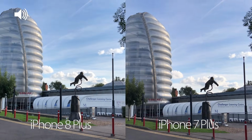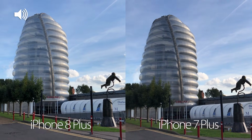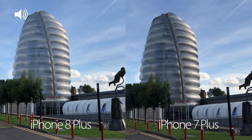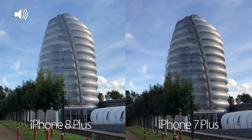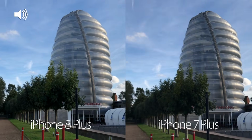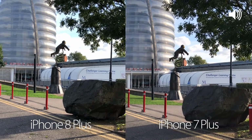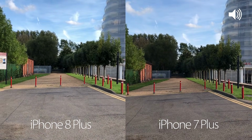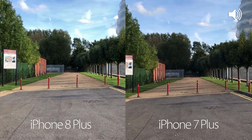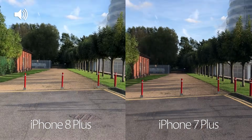And now we are back to wide, and we'll take a bit of a walk at 4K with the wide angle camera. So now we are at 1080p to look at the stabilization from both cameras. So we're just taking a bit of a walk, and now let's go ahead and run.